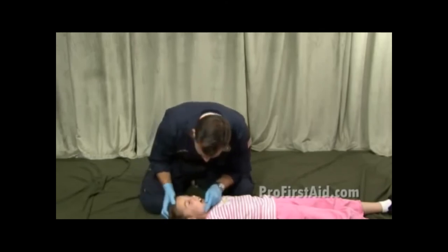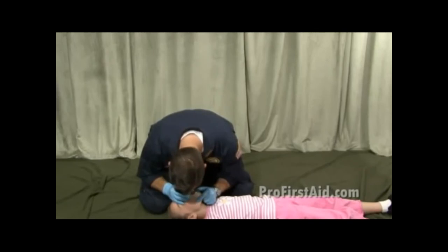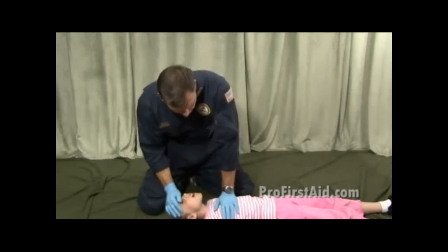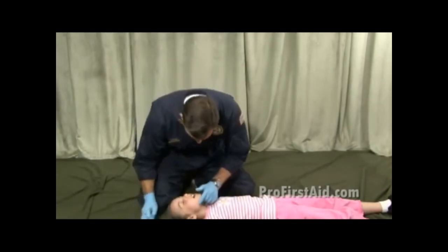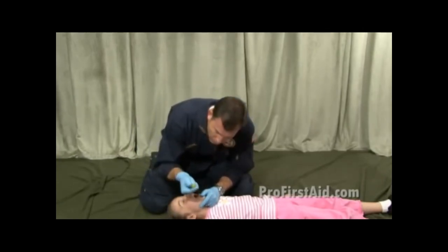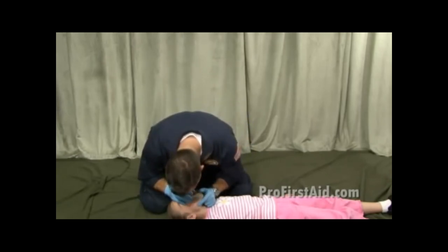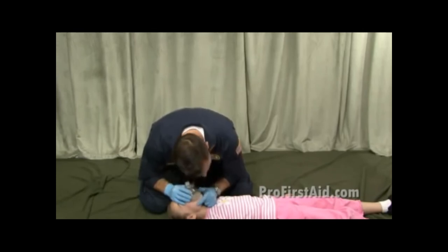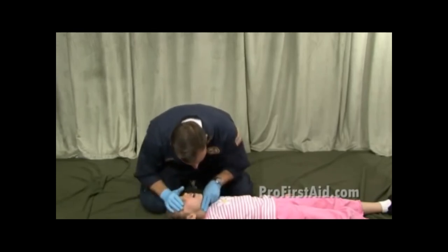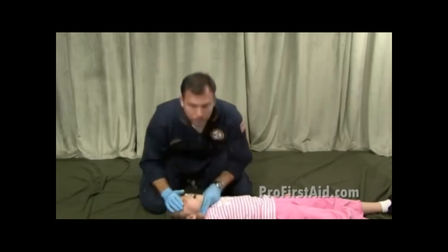Neither breath went in. Reposition the airway. Attempt 2 more. Neither breath went in. We go back to the 30 chest compressions. We then go back and look into the mouth. If we see the obstruction, sweep it out, and then attempt two more breaths. This time the two breaths did go in. We're then going to assess for a carotid pulse, airway, breathing, and then treat what we find accordingly.